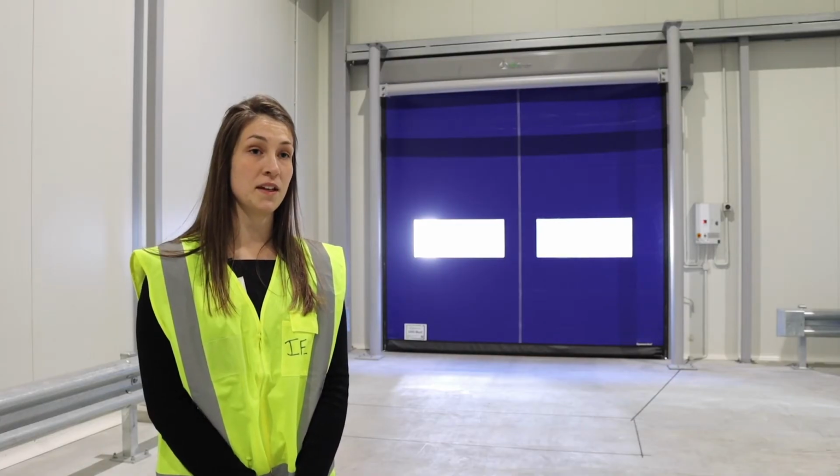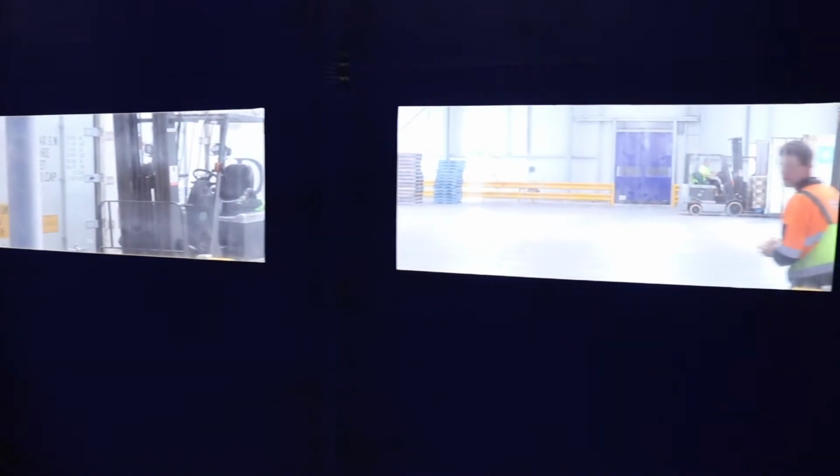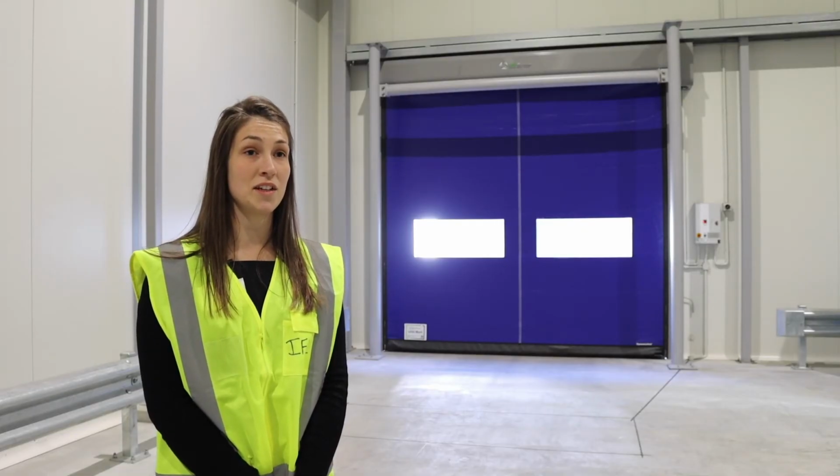On the ambient doors here, the non-freezer doors, they've opted for clear panels for enhanced visibility. This is key to health and safety on site.